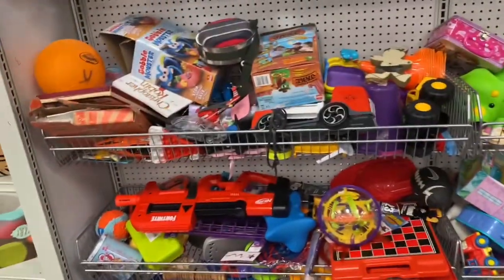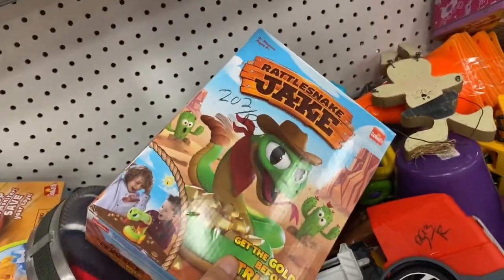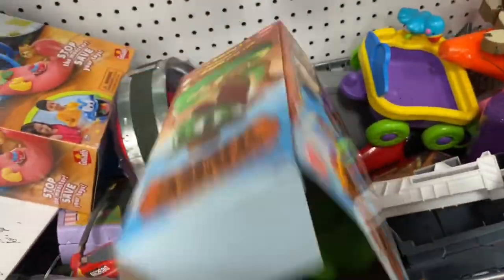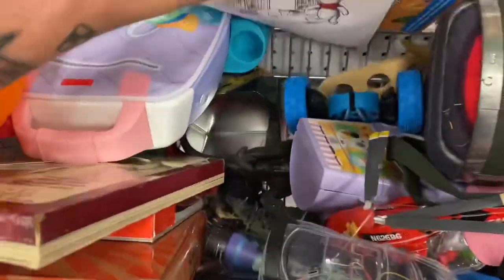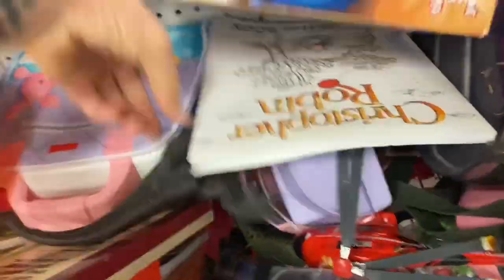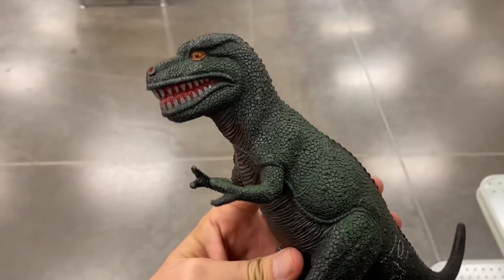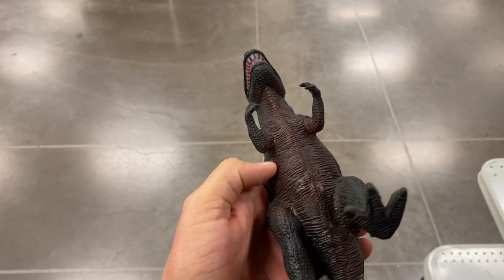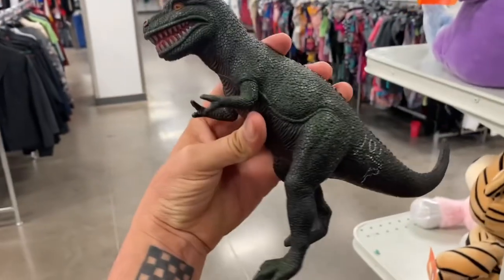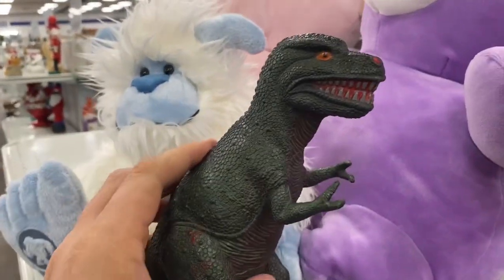All right, let's see what's over here in the toy section now. Rattlesnake Jake. Only snake I know is Jake the Snake. What are these down here? Looks like we got some dinos, maybe. Oh yeah, look at that. That's vintage for sure. I actually have this. I might pick him up again. It's a T-Rex, but could pose as a Godzilla.